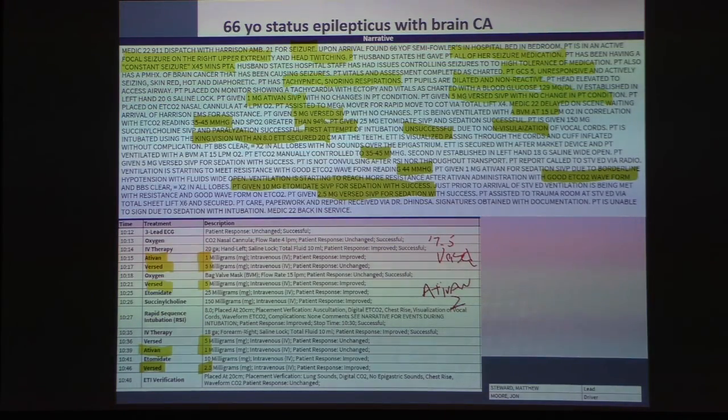All right, we got another status, this one with brain cancer. Do brain cancer patients with seizures stop? Not usually. If there's something going on in that brain cancer area, they have a real hard time stopping seizures. So if you have a known seizure or a brain cancer patient, prepare for a prolonged seizure, this is one of them. 66-year-old focal seizure. They tend to be focal at first, and then they go more general. And this one is said to have been going for 45 minutes.